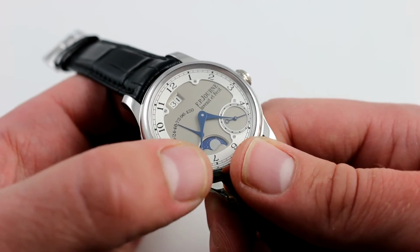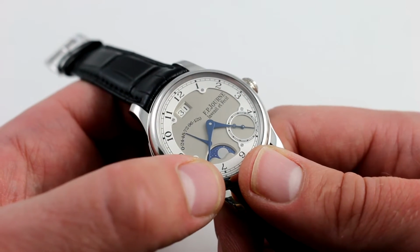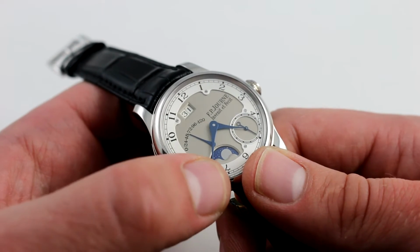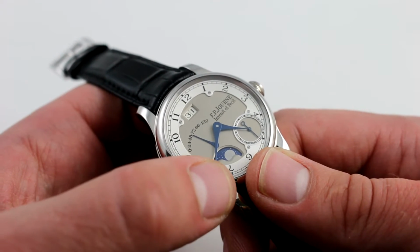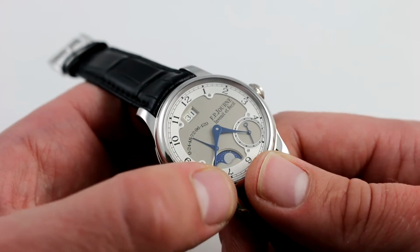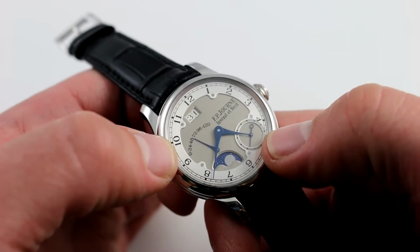Now the moon phase is an exceptional piece. It's actually decorated sapphire, so rather than simply being the often painted or anodized brass disc that other manufacturers use, it's actually metallicized and lacquered sapphire, so a beautiful choice. Arguably a work of micro-artistry in its own right within the whole.